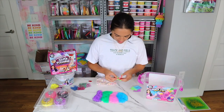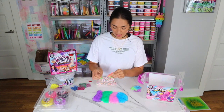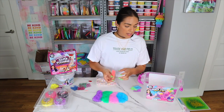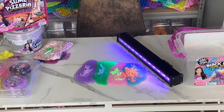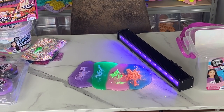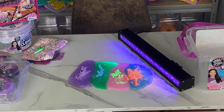So I'm gonna add, let's add these pigments. Let's add the orange pigment. These are like neon or blacklight glow powders. So we're gonna add the orange one to this blue slime. Well, I'm adding them all, huh? Okay, that wasn't really my plan, but you know what? We're gonna just do it, okay?